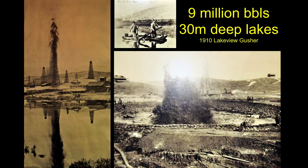And they threw railroad cars into it. They threw boulders. They threw everything they could think of to plug it up, and nothing would plug it up. Essentially, what finally happened was the pressure in that subsurface reservoir was equalized with the atmospheric pressure, and it stopped squishing out of the hole. It wasn't anything that people did.